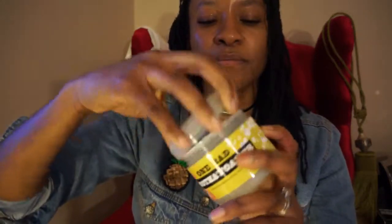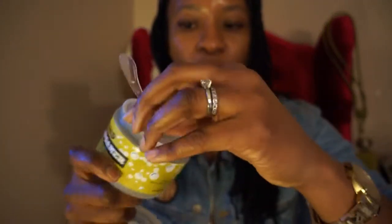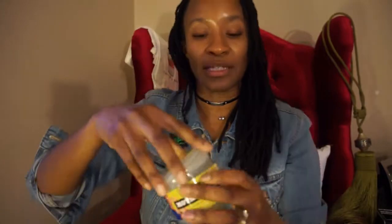And I'll just open one up. So the Eliza Vega, what is that what it's called? The Milky Piggy. And this one both come with little scoops here that you use to dig out the mask. They're both similarly colored. And these two, this one and the Milky Piggy one, foam up a lot.